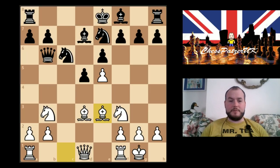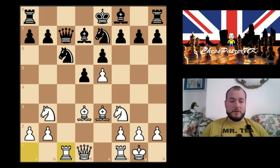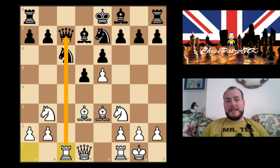Another reason you give the pawn, you're giving it for activity. It's the best move to play queen c7, even though the follow-up's obvious for white. This is a pin, obviously, which means that this pawn isn't as weak as it previously was.